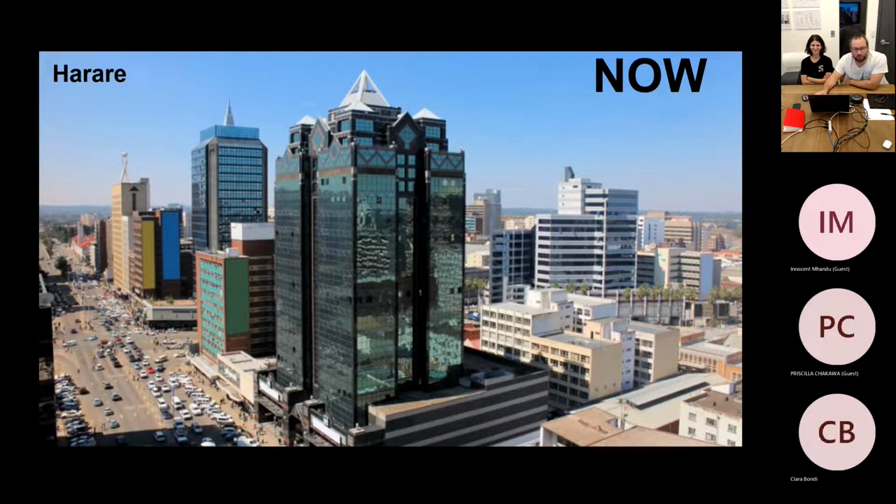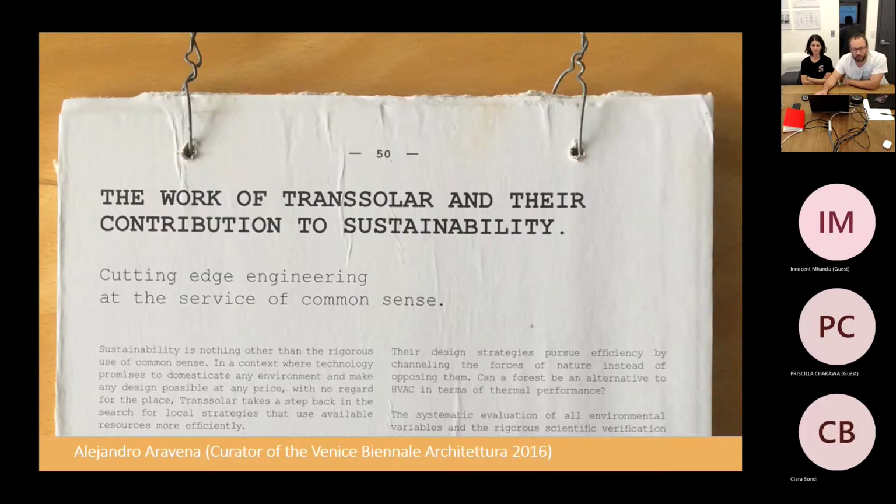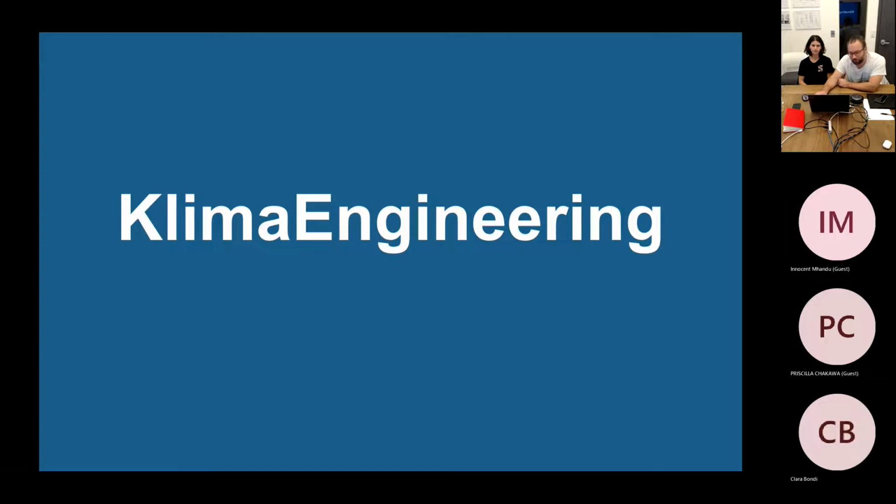And with Transsolar, we try to bring back what we call climate responsive design, this idea of designing buildings for the climate and the purpose, helping the architects. Alejandro Aravena, who was the curator of the Venice Biennale in 2016, called Transsolar cutting edge engineering at the service of common sense. And I think it's this common sense that we're trying to bring back in the built environment. We typically call this climate engineering. It's also in our name, Transsolar KlimaEngineering.